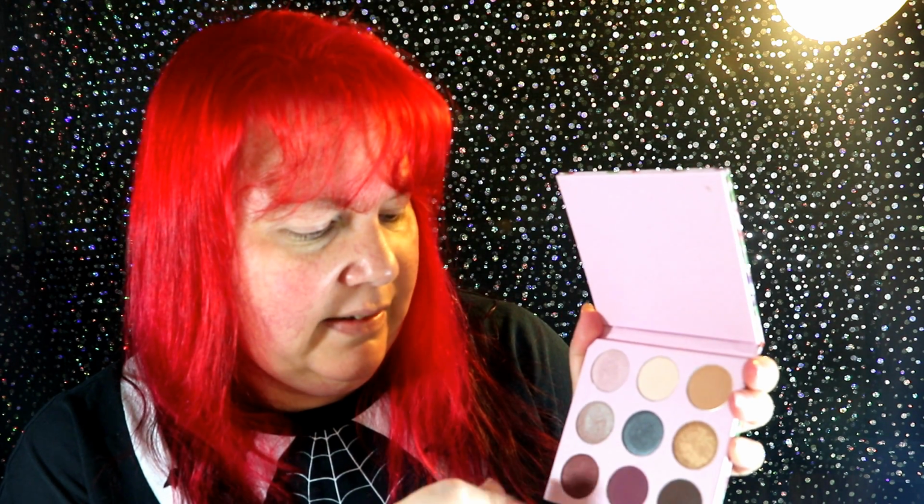The gold's nice. I wasn't a fan of these two. I tried to go in with this. This really didn't show up, even though you would think that would be a good transition color. And then I tried to go in with this maroon.